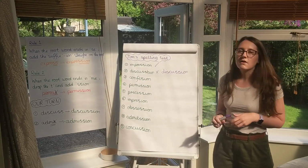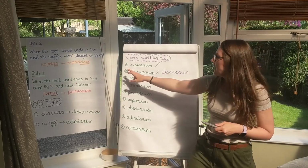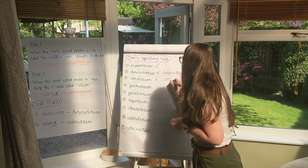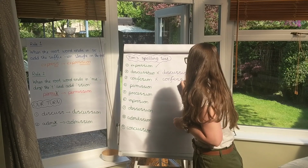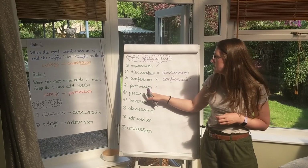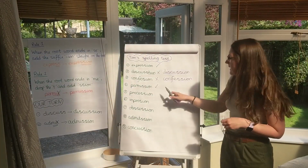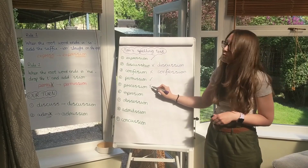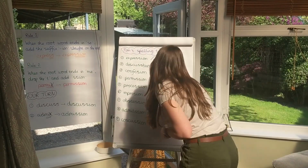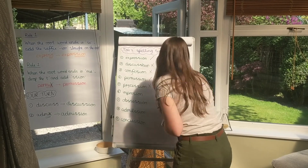So the next one, he's got that one incorrect as well, because the root word in confession is confess, and that ends in the double S. So we just add on the ION at the end. So confession has a double S. Permission, he's got that one correct, because the root word is permit. So we get rid of the T and we add SSION on the end. So the next word he's got wrong because it's supposed to be procession. So instead of this E, it's an O. So there's the correct spelling.